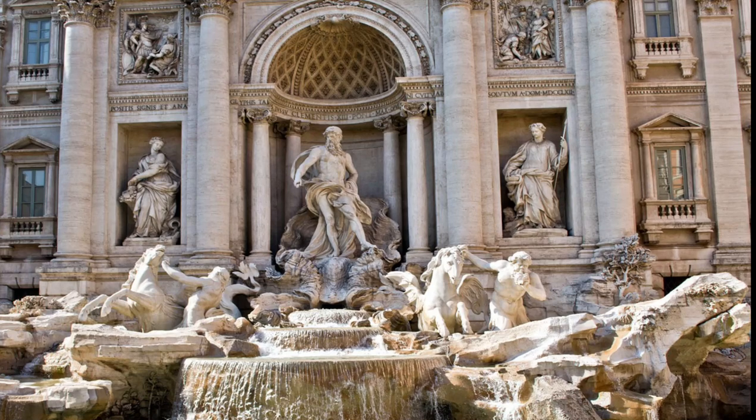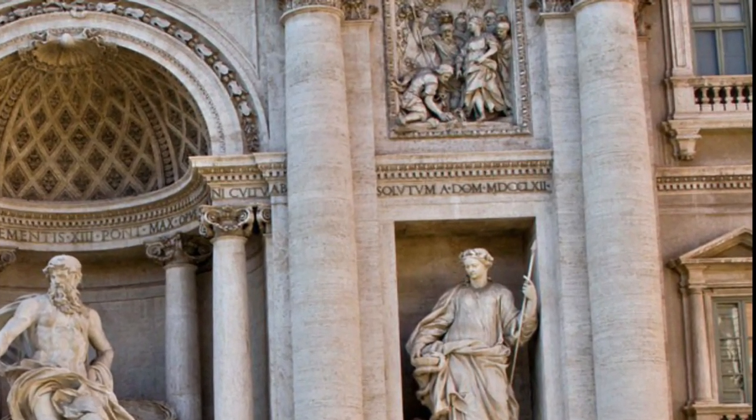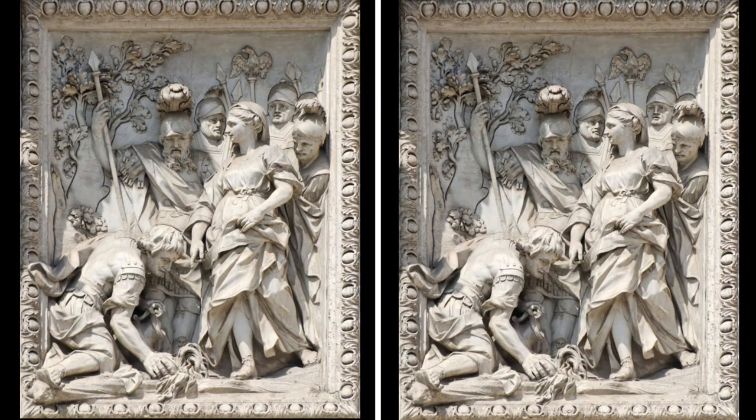Above Health is another bas-relief that tells the story of the young virgin who showed the Roman soldiers where the spring was. That's the name of this aqueduct, the Aqua Virgo, Aqua Vergine, which is for virgin water, supposedly because of the story.